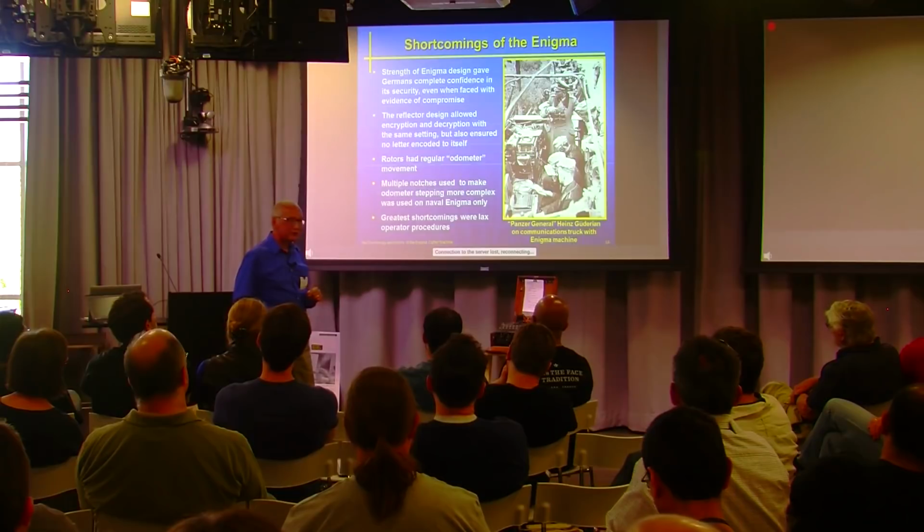Another is this reflector design. I mentioned that it allows for ease of use by deciphering and enciphering with the same key, but what it also did was make sure that no letter got encoded to itself. And one of the ways that the Allies liked to break codes is to come up with a crib. A crib is what they think could be included in a message. And the Germans, being very precise in their language, especially in the military, we could count on them to use certain words over and over in messages.